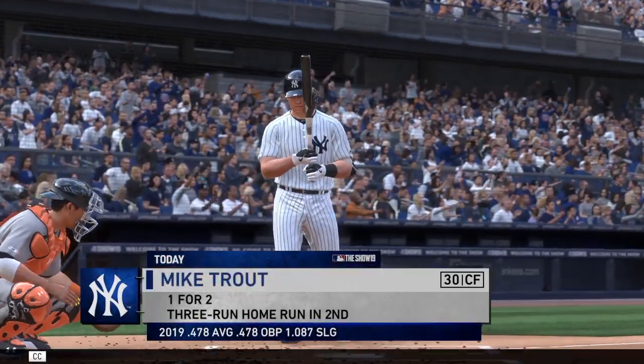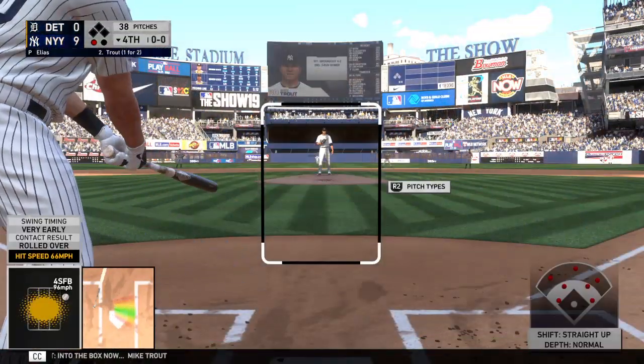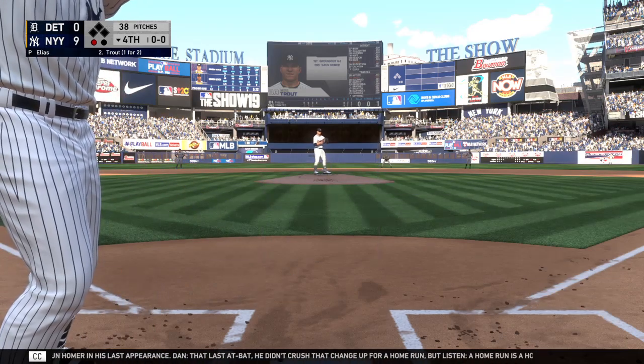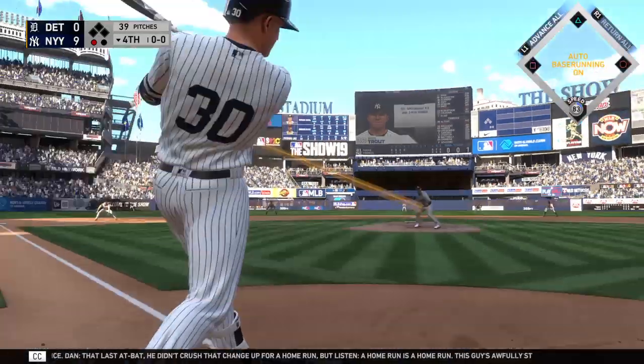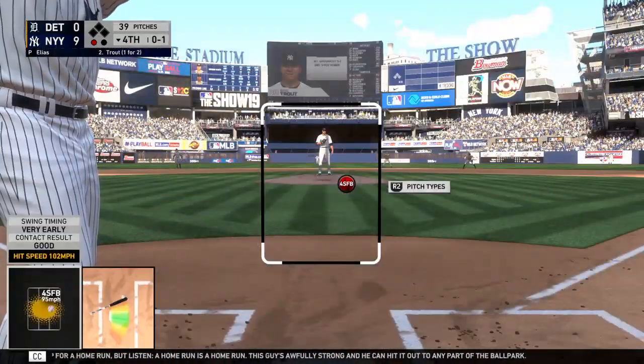Now batting, center fielder. Into the box now, Mike Trout. He had that big three-run homer in his last appearance. That last at-bat, he didn't crush that changeup for a home run. But listen, a home run is a home run. This guy's awfully strong, and he can hit it out to any part of the ballpark.